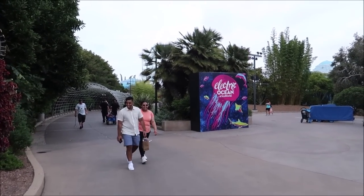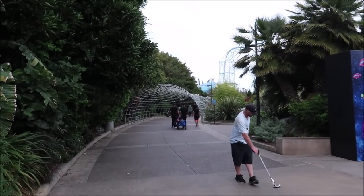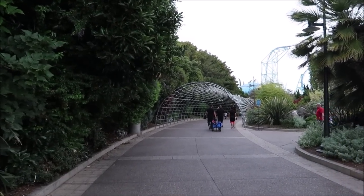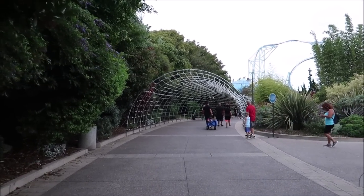I really wish I was sticking around for Electric Ocean. I would love to see the fireworks. They've got to be pretty amazing. And also, I love walking through these little tunnels here. I wish the lights were on for these. Everything at night during Electric Ocean is just like, pow, bang, right in the kisser.